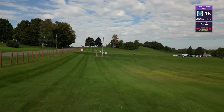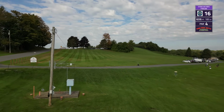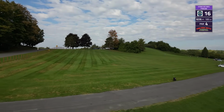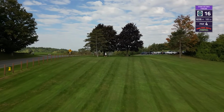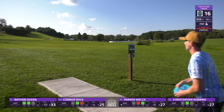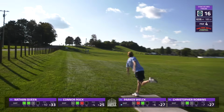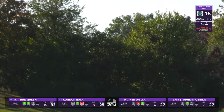Breaking down hole 16 here at Van Buren. Big uphill, par 4, 606 feet. Probably plays about 800 feet with the elevation change. You've got OB left, those wooden fence stakes right before the road. You've got the OB Park Road that splits the 2 fairways.